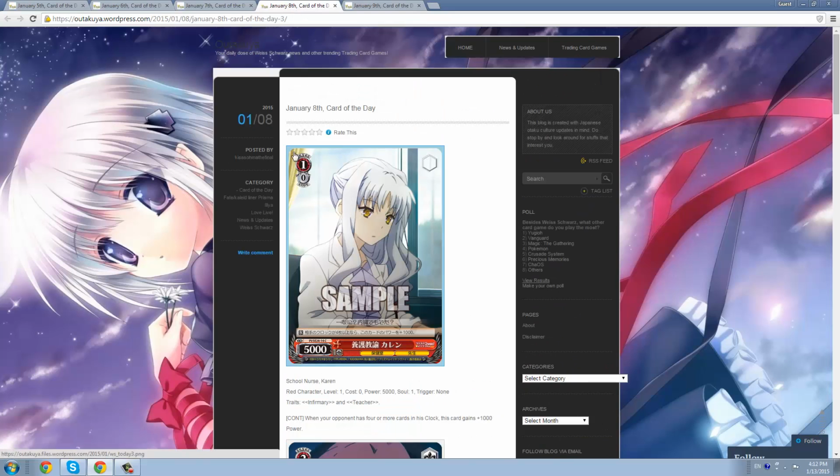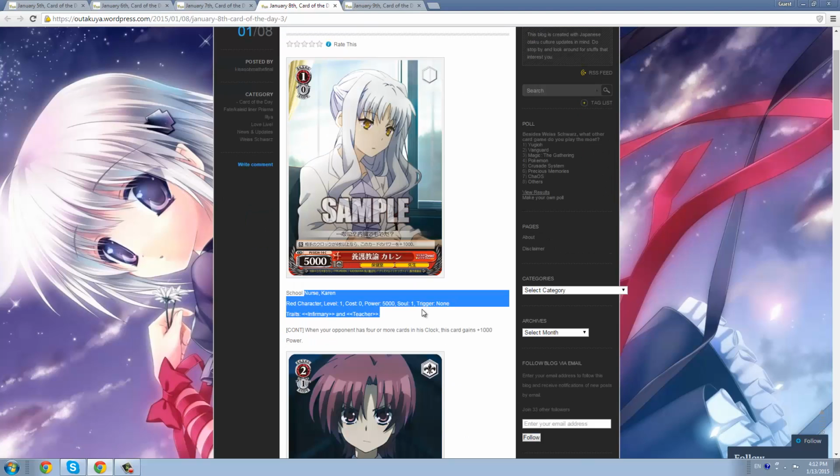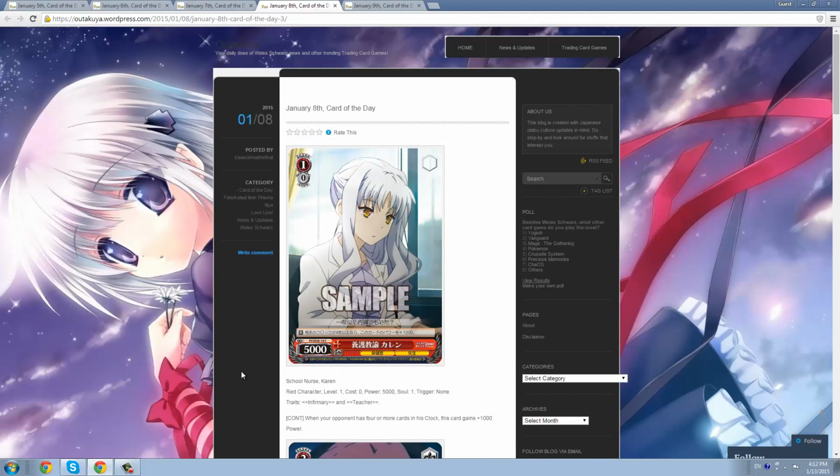Next up, Thursdays, is this 105k common, Karen. She's Infirmary and Teacher, so once again, she's not Magic Trait, so she doesn't have synergy with the rest of the set. When your opponent has 4 or more cards in the clock, this card gains +1k, so she's a 106k. Not worth it. You don't really control this. And even if you do hit the conditions, she's only a 106k.